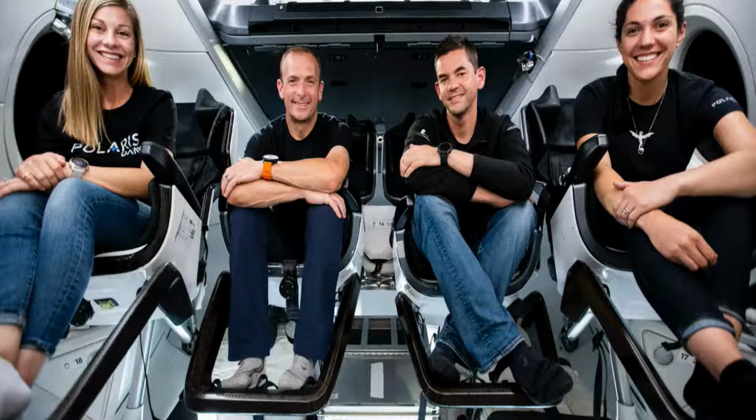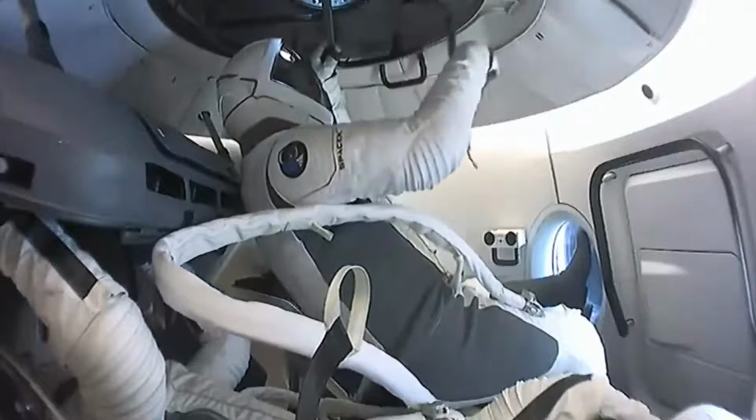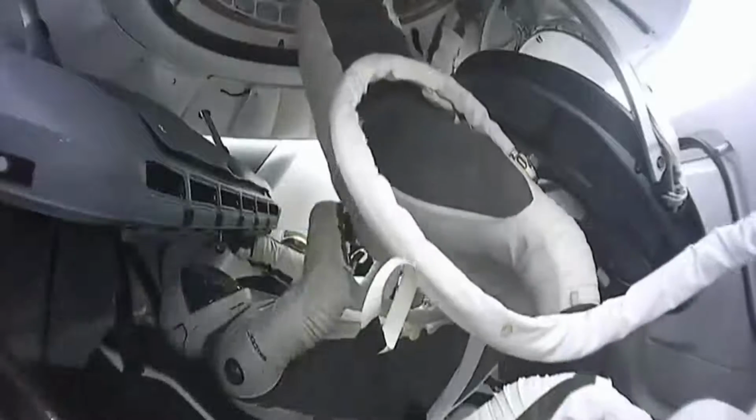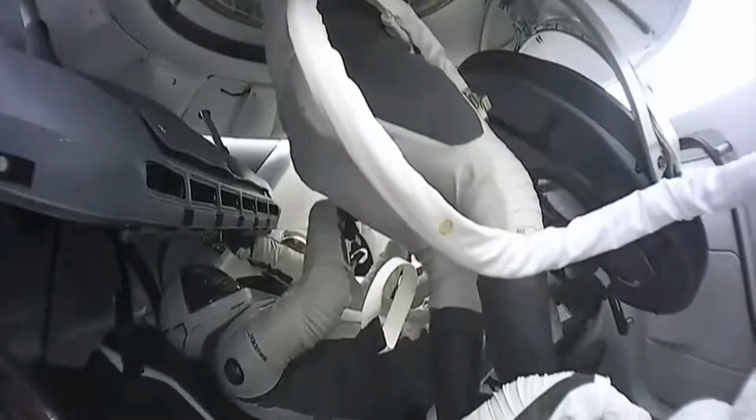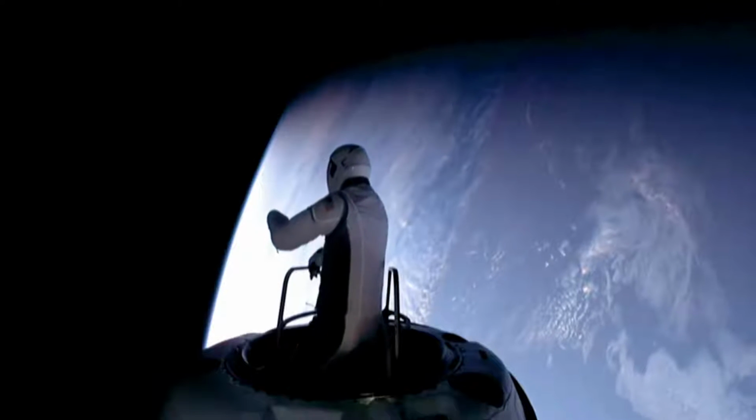Dragon and the crew reached 1,408.1 kilometers, the highest Earth orbit ever flown, and the farthest humans have been from our planet since the Apollo program. The crew also performed the first ever commercial EVA, or extravehicular activity. And as you can see there, they were wearing the new EVA suits that we developed here in-house. This was an incredible moment to see Jared and then later Sarah emerge and perform this EVA with Earth behind.